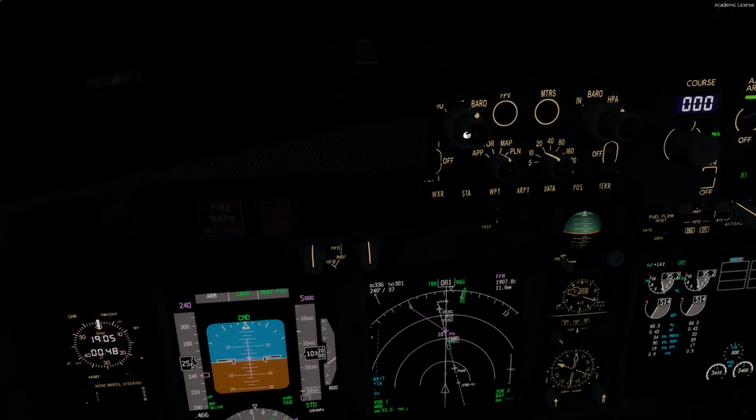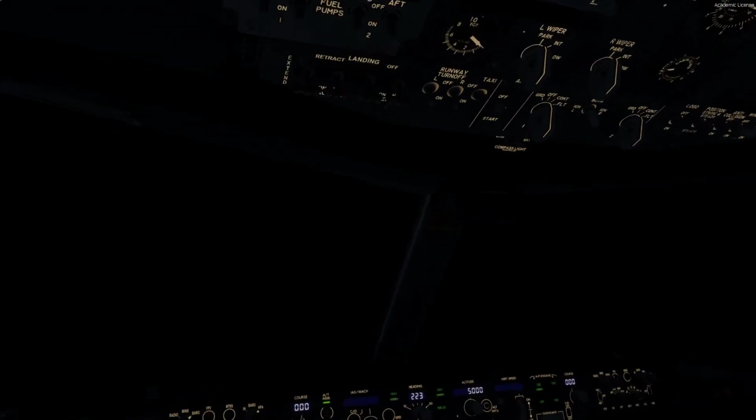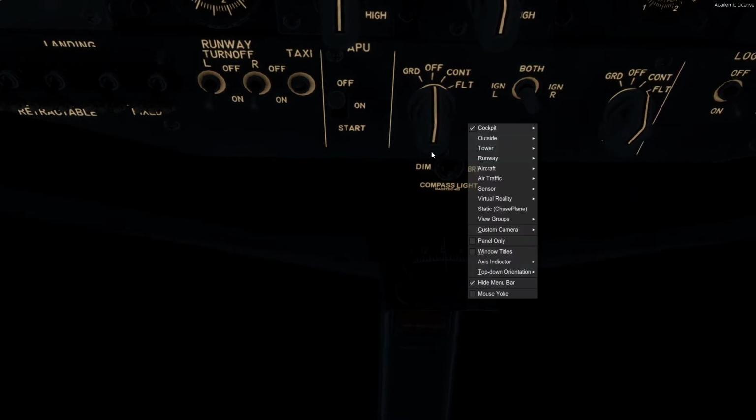And I will turn on the lights now. What's that? It's 564. So yeah, lights are landing and runway turn-offs are on. Did I leave these engine speeds on off the whole flight? Yeah, now continuous.